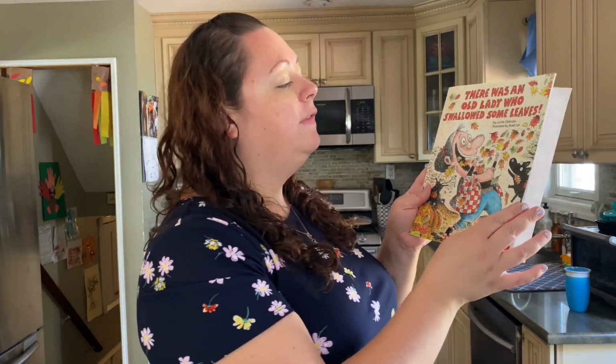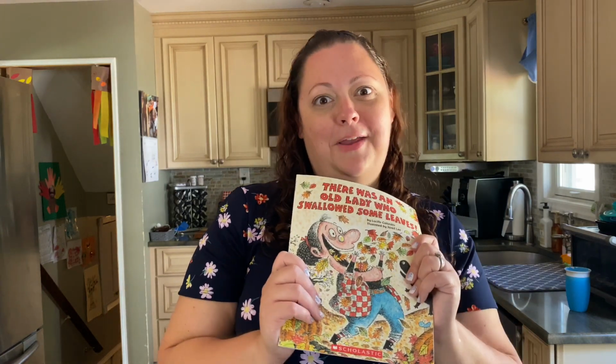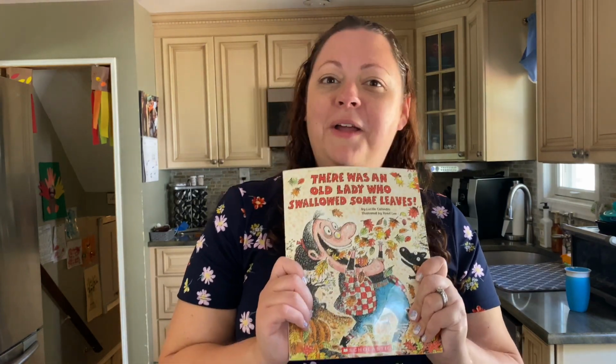Takes all the little fall things, takes a shirt, you take leaves, you take a pumpkin, and you stuff the scarecrow, and she stuffs this all in her mouth, and then she basically regurgitates it and creates a scarecrow, which sounds pretty gross, but it's cute.